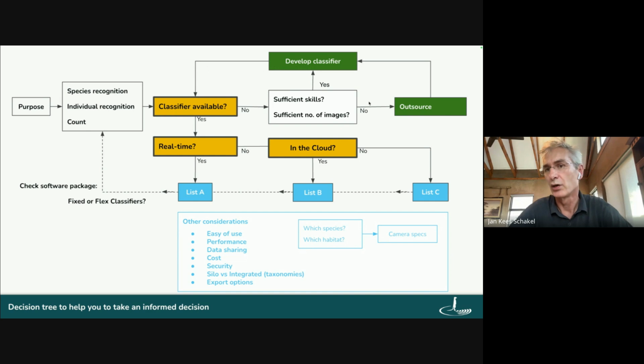And if not, then there are options available to outsource it. And there's also a few parties who are specialized in creating new classifiers and improving the quality of classifiers. If you want to know, you can contact us. If you have questions about that, reach out. If the classifier is available, the next important question is, do you need the data in real time, or is batch sufficient? If you need the data in real time, then there's a list of types of real-time solutions that I will show in a minute. And those actually facilitate you with that. But then again, you have to check those solutions against the requirements that we just discussed in the previous slides.